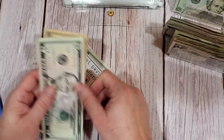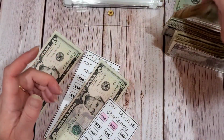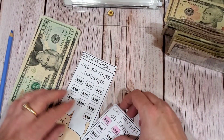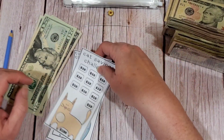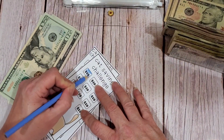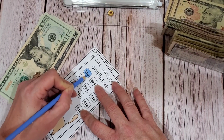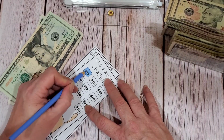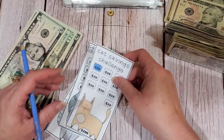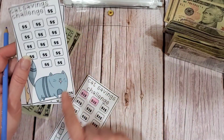So 10 and 5. And I'm going to switch these two 10s for a 20. And these two, I'll keep the two 5s. And then this one is for $100. I'm going to start this one too, $10. Five and 10, and I'm gonna start this one as well. So these are for $100 and $75.